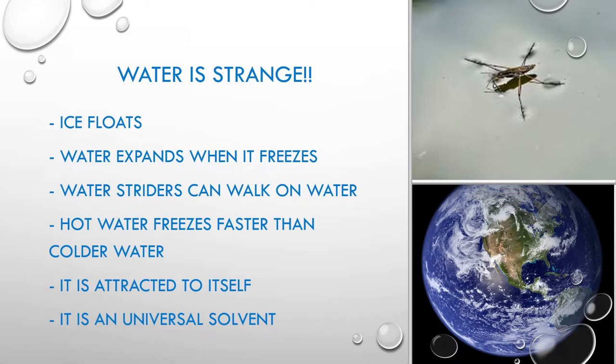Water. A lot can be said about it. I mean, look, it covers 70% of the Earth's surface. It's the most abundant molecule in our bodies, and we clearly need it for survival. But there are a lot of strange properties about water. For instance, ice floats. I mean, think, it's a solid. What makes it float? Well, as water freezes, it expands and becomes less dense.